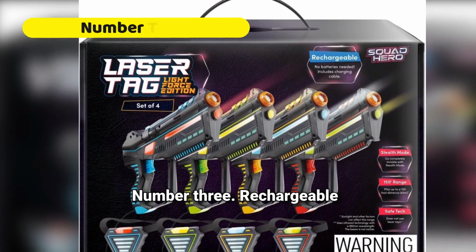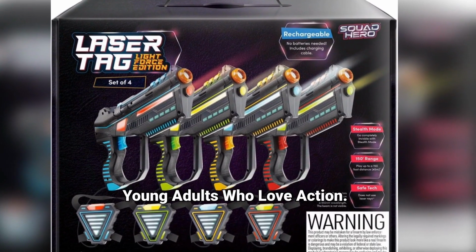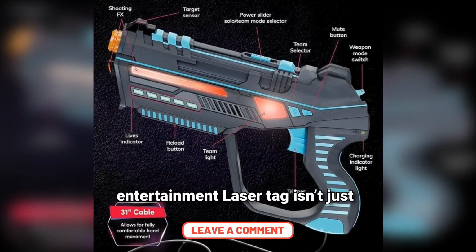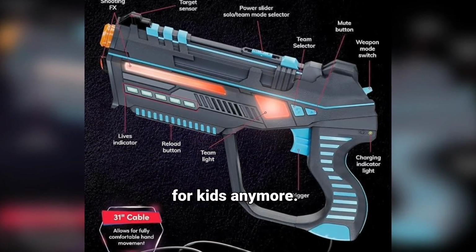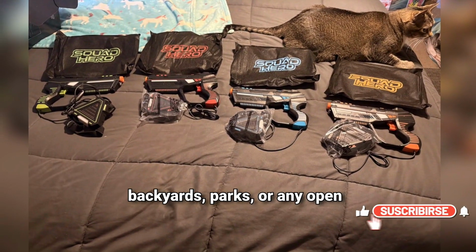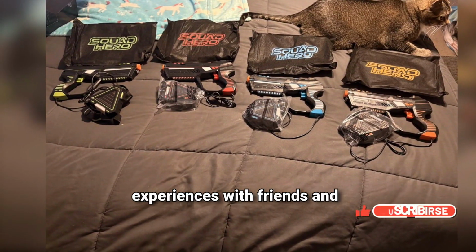Number 3. Rechargeable Laser Tag Set. Fun gifts for young adults who love action. Perfect for gaming enthusiasts, active young adults, and group entertainment. Laser tag isn't just for kids anymore. This advanced 4-player rechargeable system brings adrenaline-pumping action to backyards, parks, or any open space, creating unforgettable experiences with friends and family.